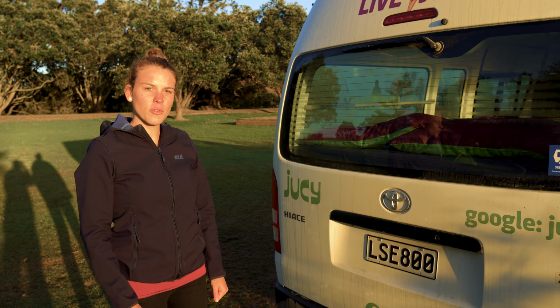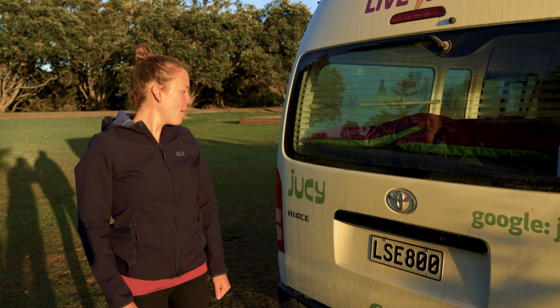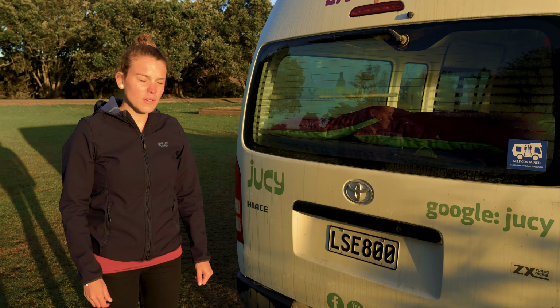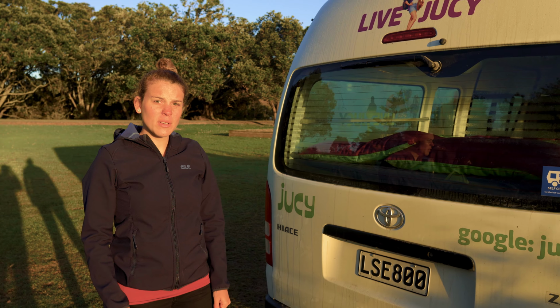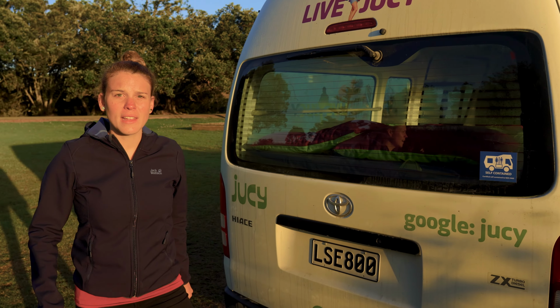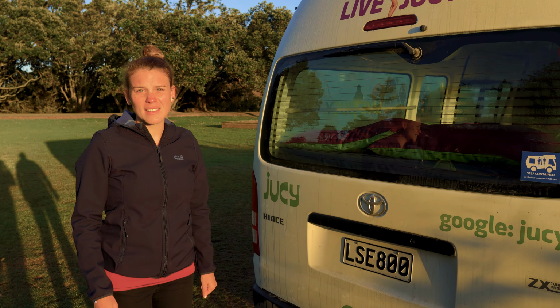We named the camper Mo for our trip. But it's a Jucy Coaster. You can find it on the internet, Google, Facebook, YouTube or Instagram. And another important thing, in order to be able to stand and camp freely, you need the self-contained certification. Otherwise, it doesn't work. So this was our little camper guide. I hope you liked it.